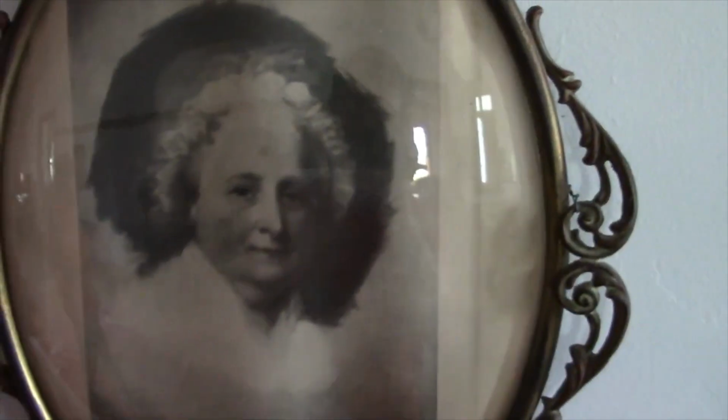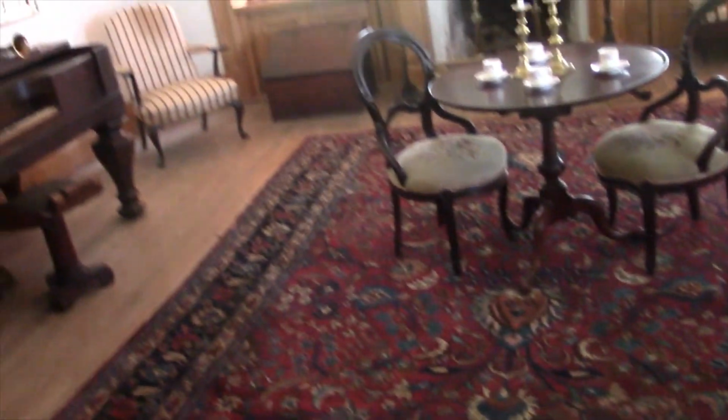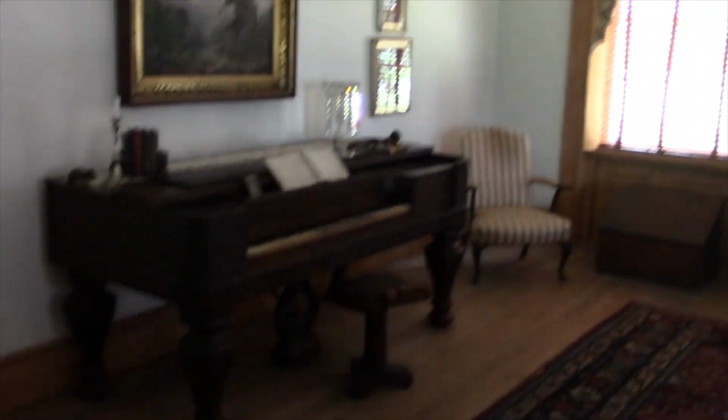Here's the family in 1884. 1884, and they're around 1910. Pretty piano. There's a dresser there. And this is the original house, y'all. There's only, I think, a few buildings that were moved.